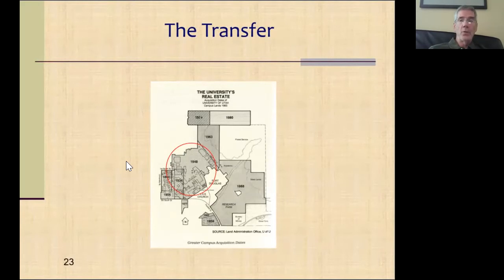And in the red circle is the land that was acquired in this transaction between the university and Fort Douglas. And I should note that the transaction was not without its problems. In fact, there had been a bill introduced in Congress to enact this transfer of land, but the bill was defeated in Congress.